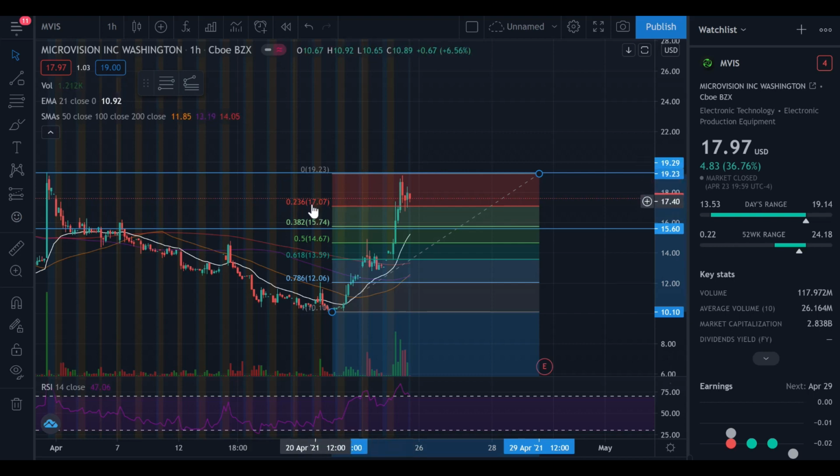We held it pretty well as it comes in at $17, and we closed on the day at $17.97, and then the price decreased to around $17.60. I think on Google it says $17.91, so there's a slight discrepancy there, but we are above the 23% Fibonacci retracement.